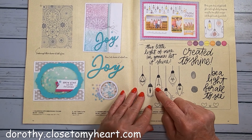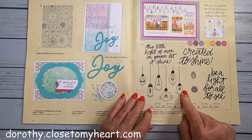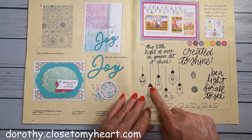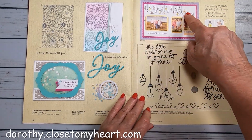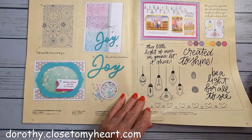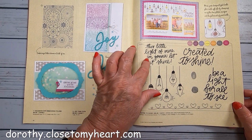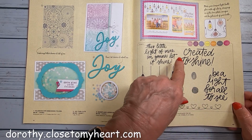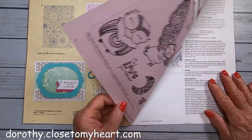This is adorable. This is a stamp of the month for November. And I love these lights, the old-fashioned kind of lights. And they strung them along the top here. And this is a little light of mine. I'm going to let it shine. I love that. Be a light for all to see and created to shine.